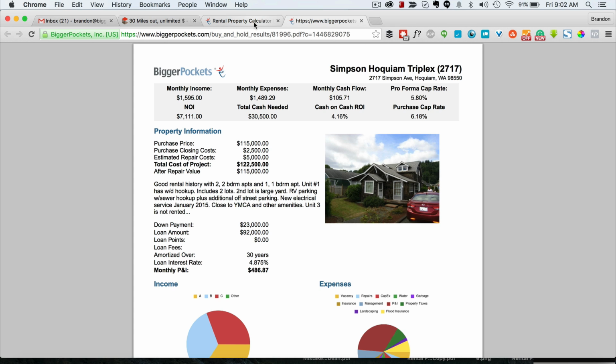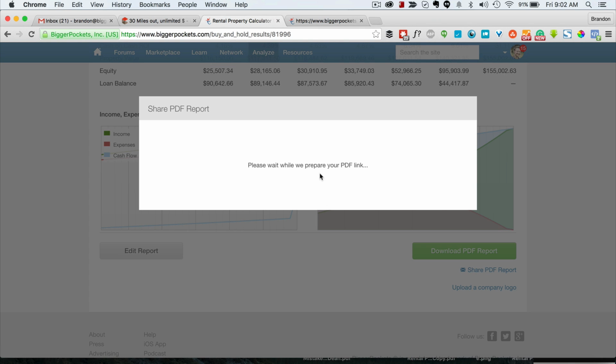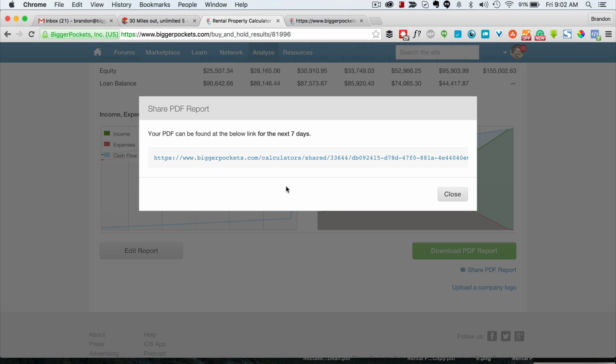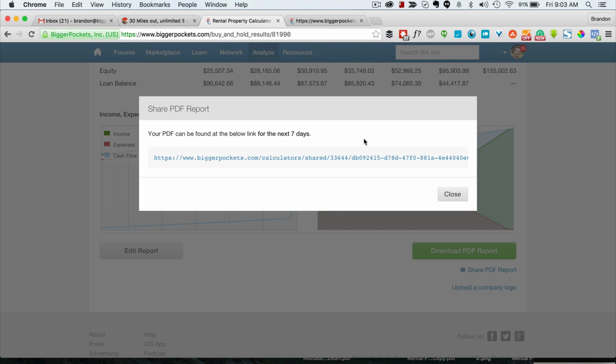Now, instead of just printing this out, you can also share the PDF report. Click Share PDF, and it waits just a second. We just sit here and wait, probably about 10 seconds also. It's got to generate this link, and it's going to give us a link that we can send to people, which is kind of cool. All you have to do is click on it, and it's copied to your clipboard.